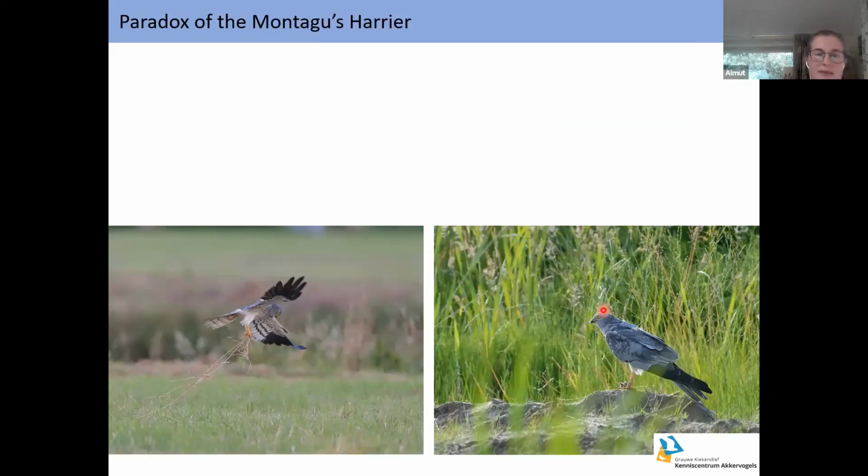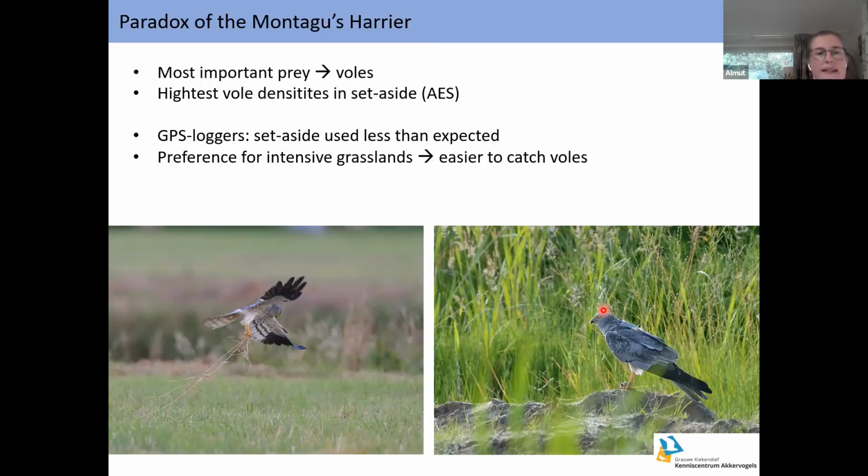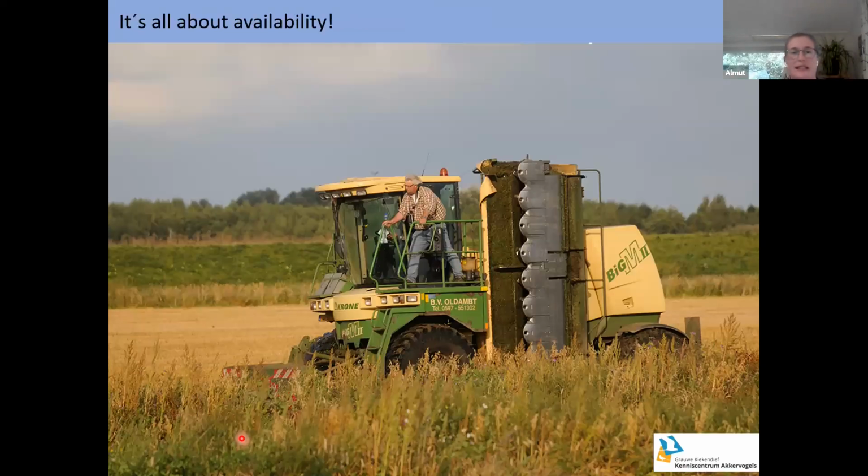So actually what we get as a result is quite paradoxical. Most important prey are voles, we have seen from the diet analysis. The highest vole densities are found in the set-aside, not in the grassland. But with the GPS tracking, we saw that set-aside is used less than expected, and they prefer intensive grassland because it's easier to catch the voles, which you can see on the picture here. The vegetation is shorter and it's mown quite regularly. And we also saw that some individuals exploit these non-AES set-aside fields.